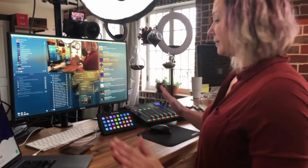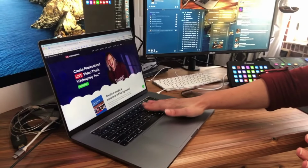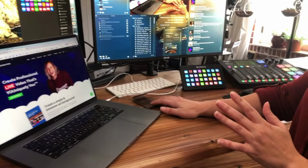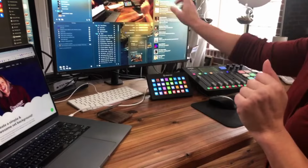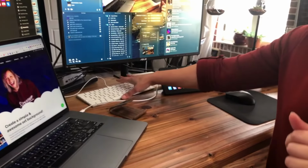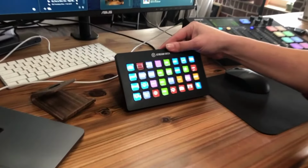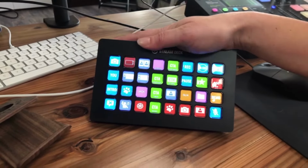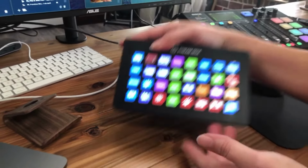But okay, so there's the computer that I'm always looking at for notes or for communication with my team. There's my phone, which I'm looking at for issues with the stream so that I can correct them quicker than looking at chat. And then I also have the keyboard, which kind of sits in the back. The Stream Deck, my favorite piece of tech ever. Literally, this is my favorite streaming piece of tech right here. I love it.